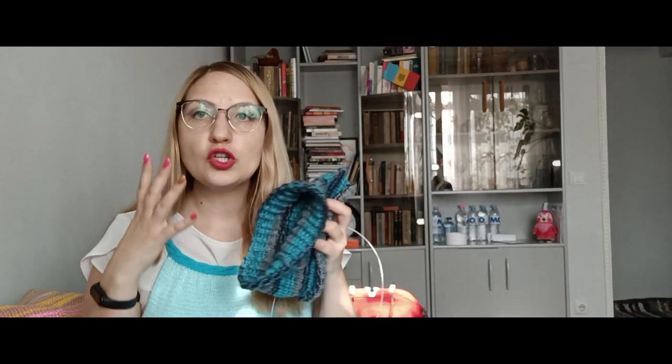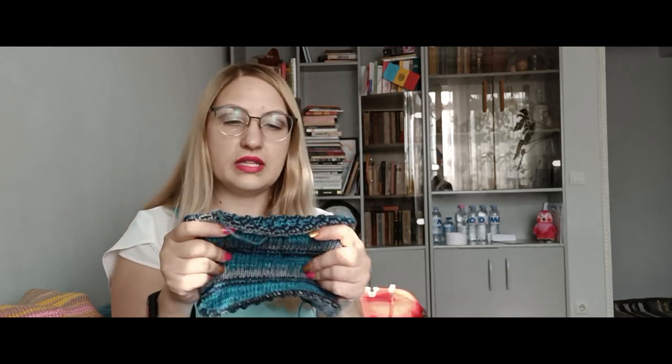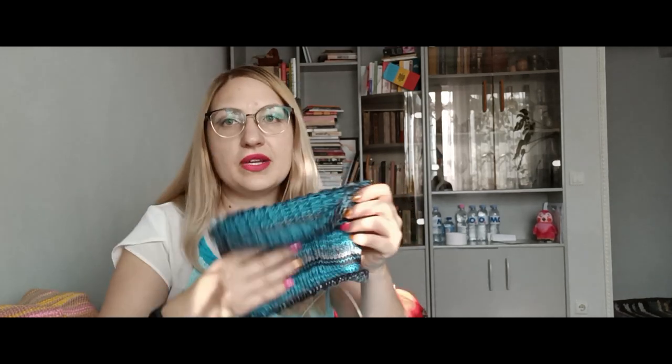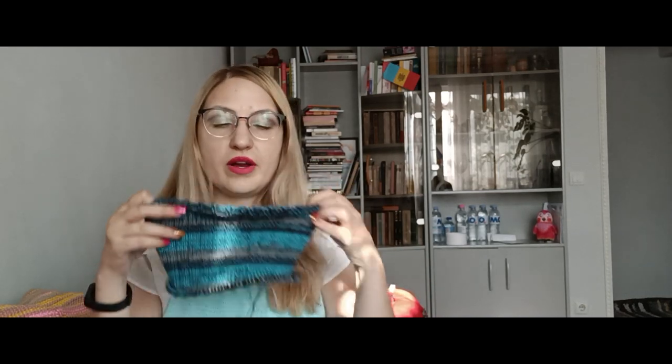I think this summer I bought four balls of yarn, and I really wanted a long-neck turtleneck sweater. I started working on the turtleneck with ribbing, 3 knit and 1 purl. I don't know if this is called ribbing, but this is how I started. I really want a chunky long neck. I could fold it like this, but I don't like to fold it. I would probably wear it like this.